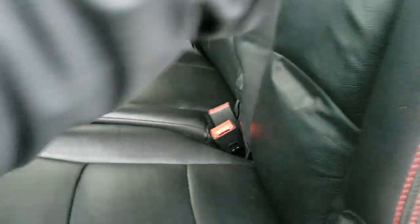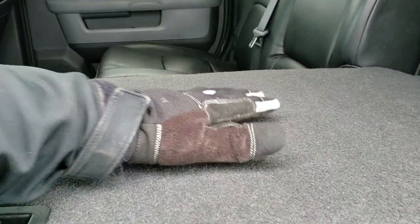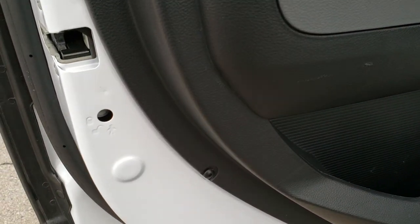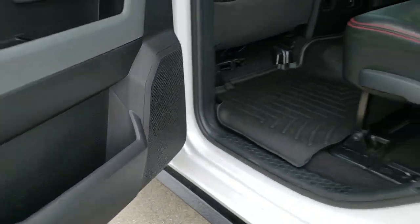The other way that these seats go down, just the backrest goes down like so. And now you have a higher load floor to put things up to get them out easier. So two different ways, also has that power sliding rear window and latch child safety systems back there. Child safety locks on the back doors, all the lower doors look really good. And we'll take a quick look under the hood.